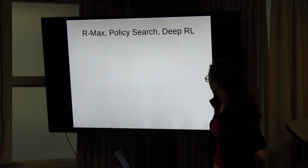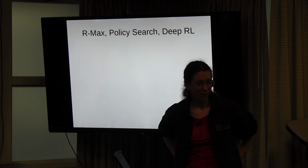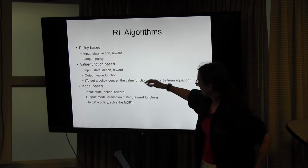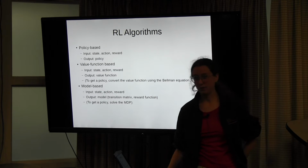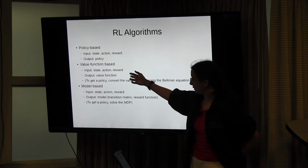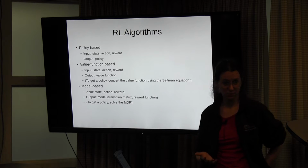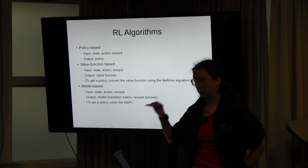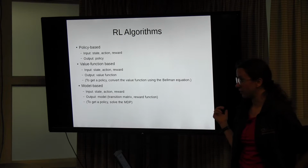Okay, so we're going to finish up with R-Max and policy search. We're in this spectrum of RL, right? There's policy-based, where we directly try to estimate the policy. That's what policy search is going to be about. And then value function based. That's our Q learning algorithm, if you remember from last time. We were estimating the value function, either directly with a tabular representation and just trying to keep counts, or we talked briefly about linear function approximation.